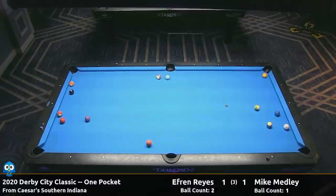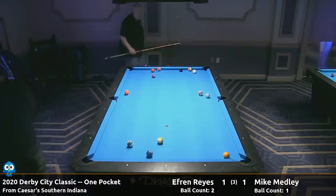Okay, Efren can play the 2 into the 1. Maybe play the cue ball by the 2 into the 1, but I'm not sure there's much there for that. But he can come off the 14 ball, kiss the cue ball into the 1. Not sure what he's looking at here. Not sure what he was trying there, folks.